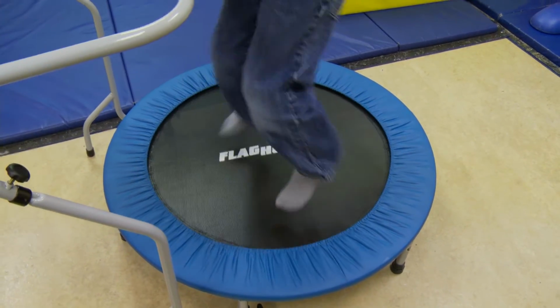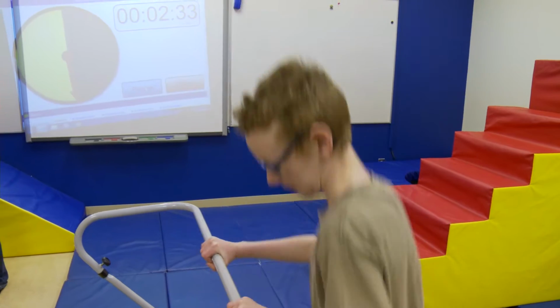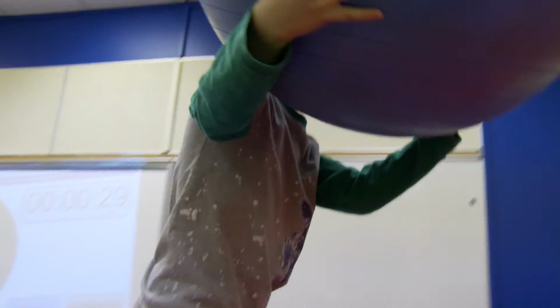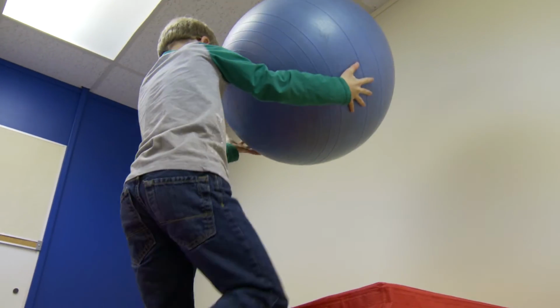In the school's other converted storage room, students burn off excess energy through physical activities. This is the multi-sensory room here at Fleetwood Bawden, and we will bring students in here that either need a break from doing schoolwork or as a reward for sitting down and doing all of their schoolwork.